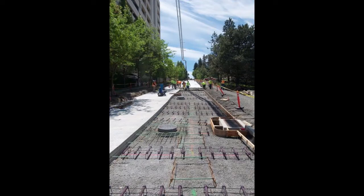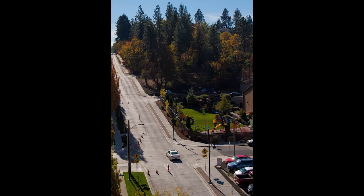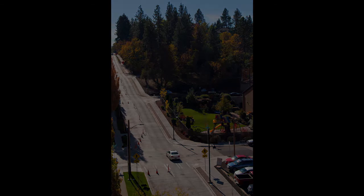For the city, they now have a new corridor for South Hill residents, paved in concrete that will last 75 years with little maintenance and low ownership costs. Concrete paving on Spokane's South Hill. A lot of history and a lot of service in their communities.